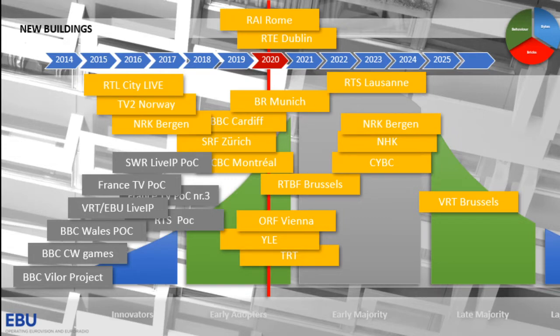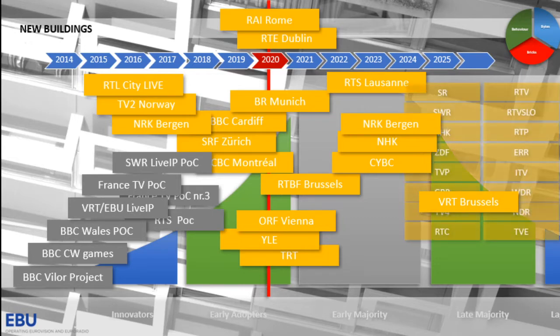Now, there are three major projects in the middle: BBC Cardiff, SRF Zurich, and CBC in Montreal. These are just the projects that I know more or less the date. There are another bunch of projects coming up. I don't have the date yet. You see them on the right-hand side of the screen here. Three major buildings have been as good as finished. BBC Cardiff is live, SRF in Zurich is live, and CBC Montreal, well, I guess Felix can tell more about it. It will be live pretty soon.